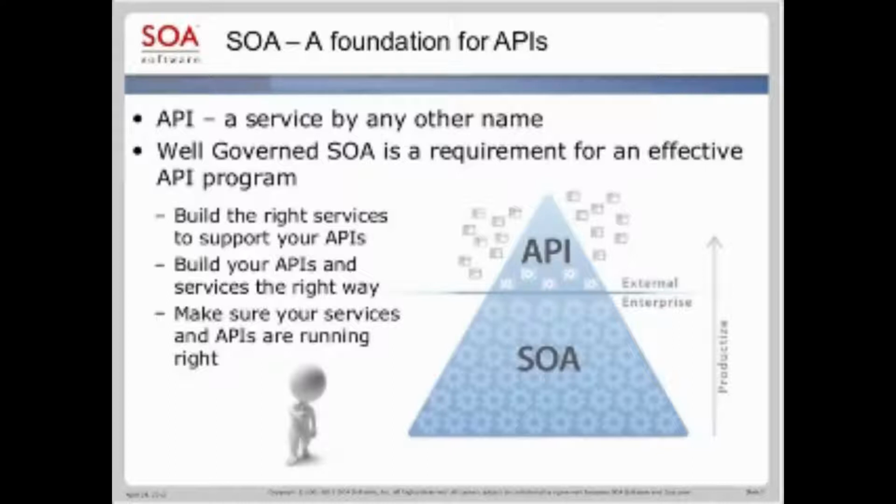You have to make sure you're building the right services to support your APIs, and you have to make sure that you're building the right APIs. Same thing with the way you build them. You have to make sure that you're building services correctly so that they can meet the growing demands of the organization. You have to make sure that you're building APIs correctly so that they meet the needs of your consumers. And then you have to ensure that everything's working right. Your APIs are behaving correctly so that the customers who are using your products, your API, are satisfied. You have to make sure that the internal services that are providing the back-end capability for those APIs are reliable and secure so that the APIs behave correctly. It's kind of an extension of core SOA governance.